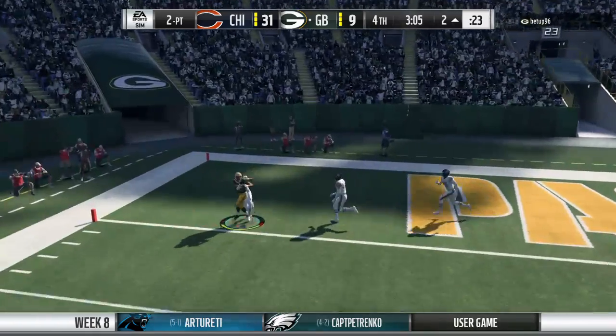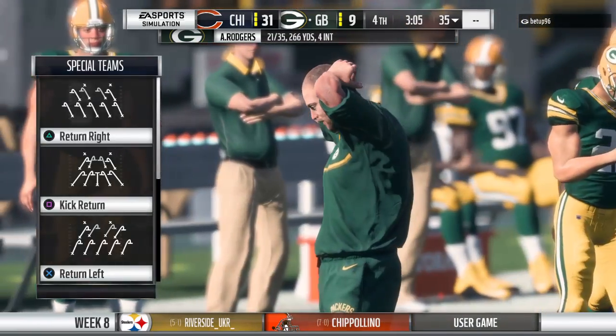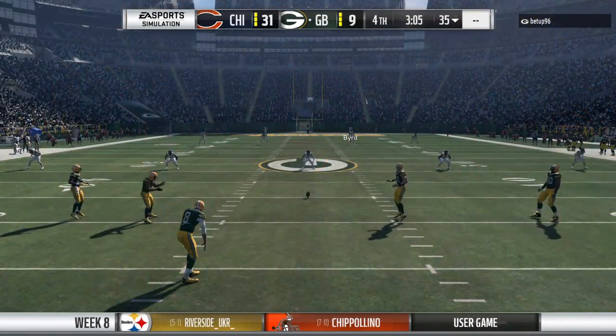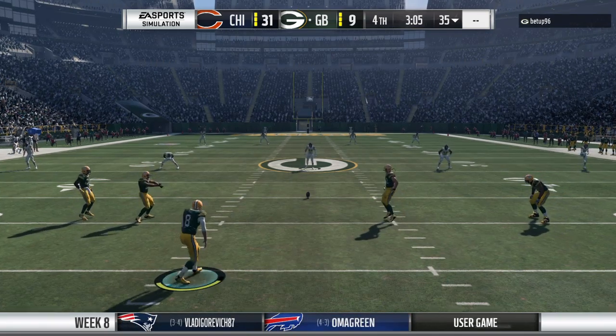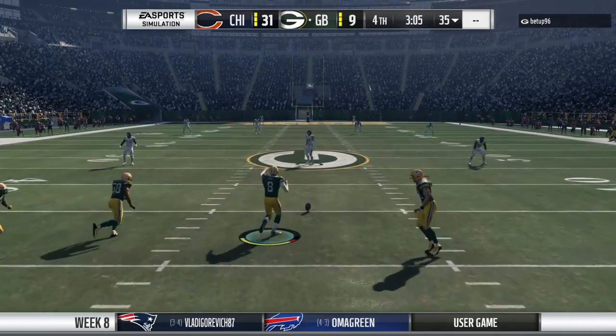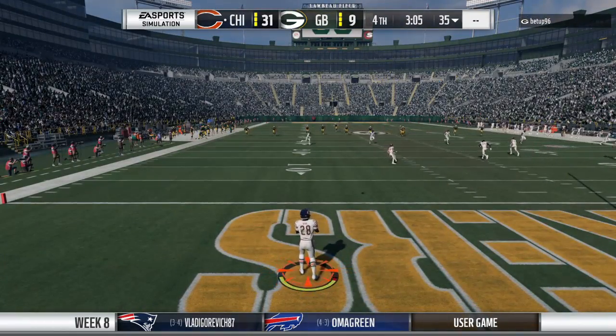Shotgun now for Rodgers. And this is incomplete. Tough there. Good pass. Hit the hands. He just couldn't bring it in. And every receiver's coach everywhere, seeing that play: focus, focus, focus. Watch it all the way in and tuck it away.